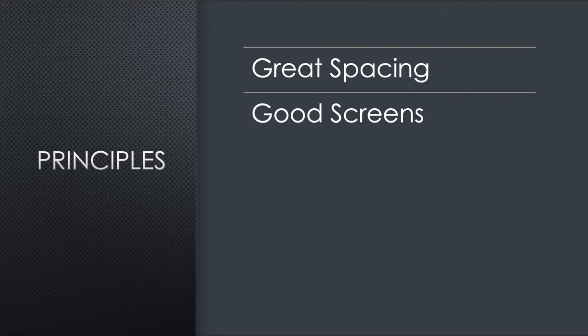Anytime, no matter the offense, more than likely, you're just going to need a good screen to be set, because that's going to give you even more of an advantage. When someone on the defensive side is hindered, it's going to help you out.